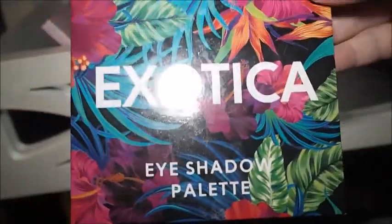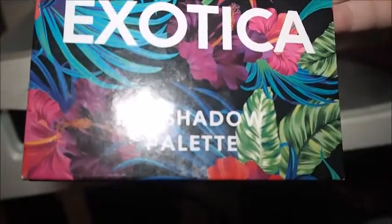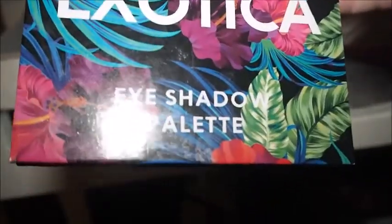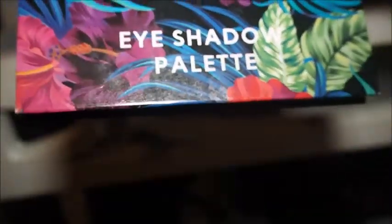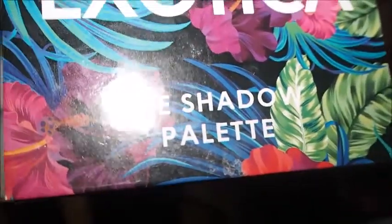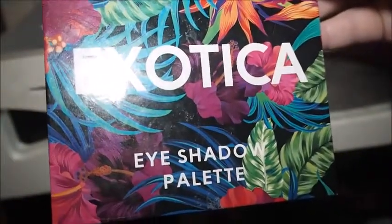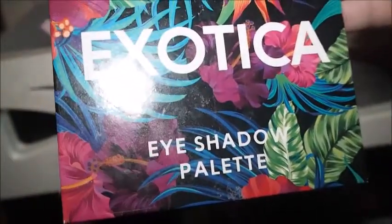Primark are really stepping up the game, I believe, when it comes to eyeshadows and makeup in general. So yeah, I think, like I said, it is worth the money, but like with all makeup, there's good things and bad things, shall we say, but look out for the review on the channel for that. So yeah, that's going back into the makeup collection.